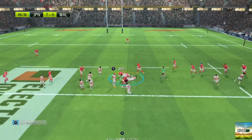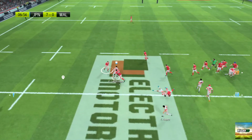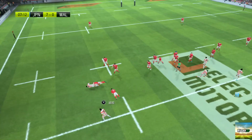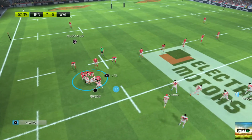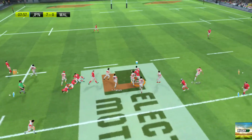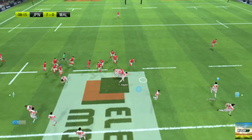A great platform to attack from here, from this ruck. The tackle made, but the ball kept alive. Terrible pass. Just got his timing totally wrong for that tackle. And they keep possession. That's a clever pass out of the tackle. There's a ruck being created. They still have control of the ball.